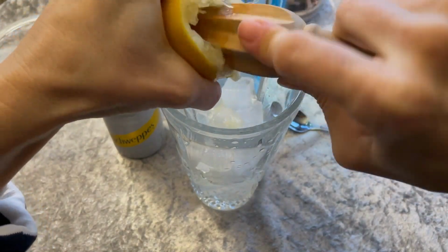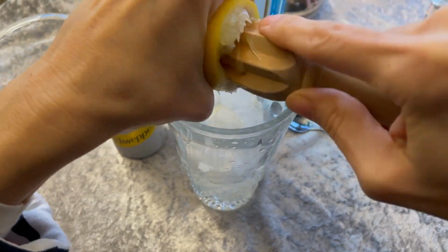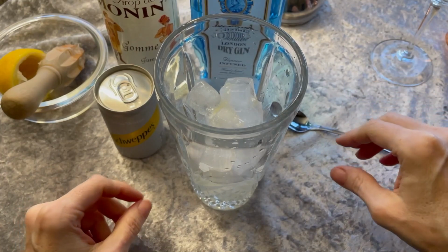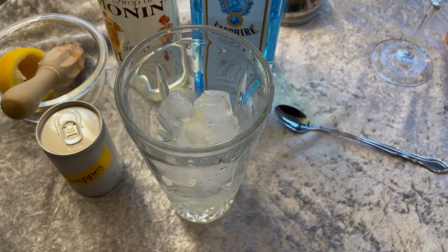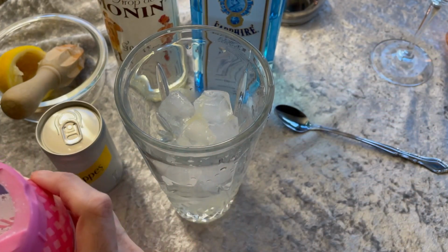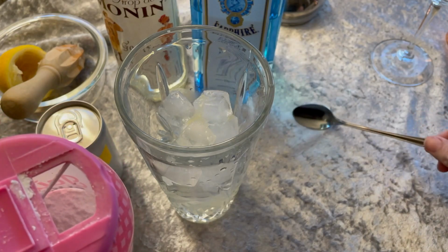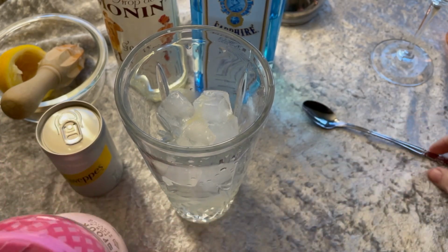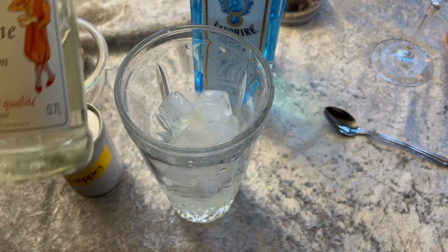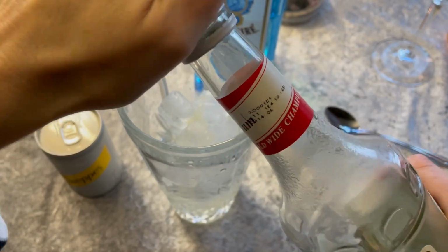So we're using about a half measure of lemon and 1.5 of gin. There we go. And this cocktail calls for, in its original recipe, half a teaspoon of this icing sugar or powdered sugar. I could use that, but I'm going to use the modern recipe and put in some sirop de gomme, sugar syrup.